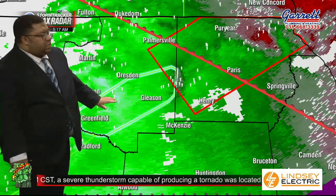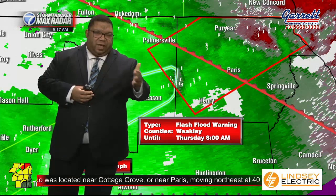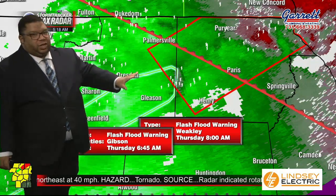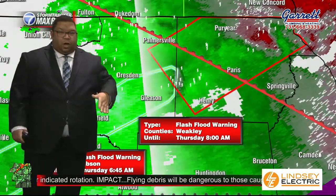Otherwise, the other big issue this morning, not just the tornadoes, is the flooding, or localized flooding. Specifically, we've got some flash flooding occurring because we've picked up 2-3 inches or more of rain. So a lot of the streams are elevated at this point thanks to the training of heavy rain and thunderstorms, which, by the way, is ongoing.